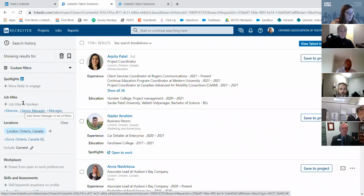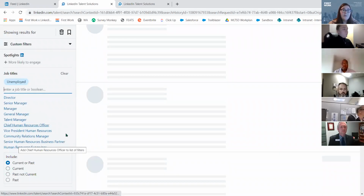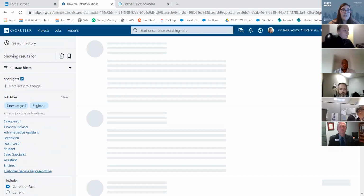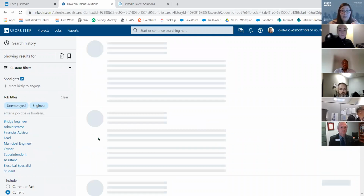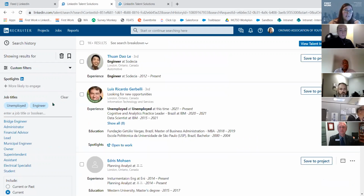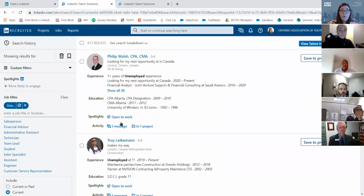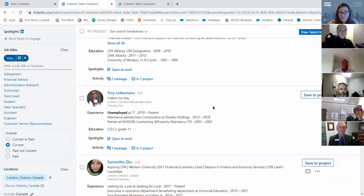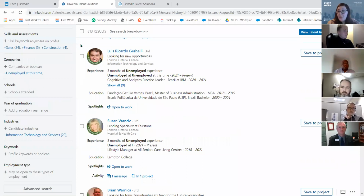So another option is to put unemployed. A lot of people don't realize that if you put unemployed in that first line of your LinkedIn profile, then you're able to be searched in this way. So that line could look like looking for new opportunities. It could look like unemployed. It could look like seeking a job or unemployed at this time. And this is a way for you to look at people who you might be able to source.